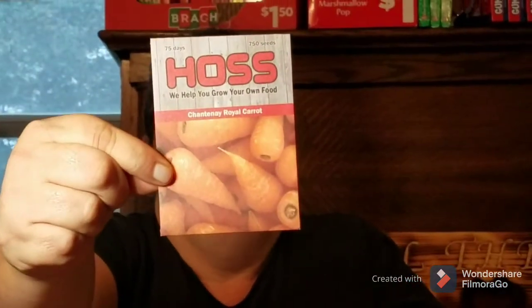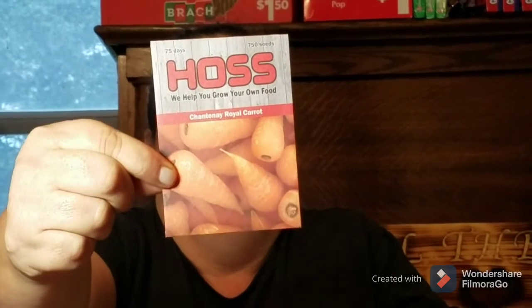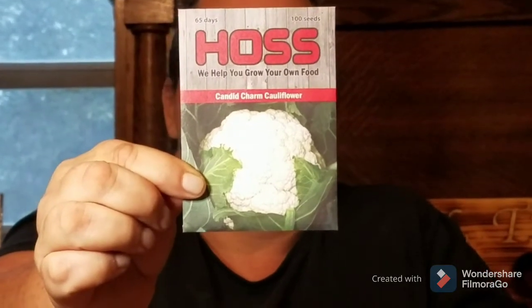The Chutney Royal Carrot, we're going to try these this year. This is new to us. They're 75 days to maturity. And it looks like, sometime, eventually I'm going to find a carrot that works for us. Cauliflower, Candied Charm cauliflower is 65 days to maturity. And I haven't decided whether I'm going to do this spring or wait to fall for these. I'll let you know.